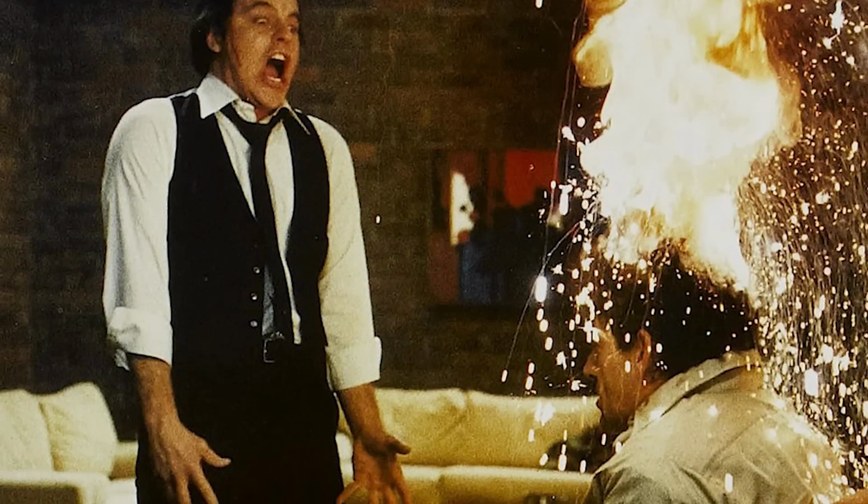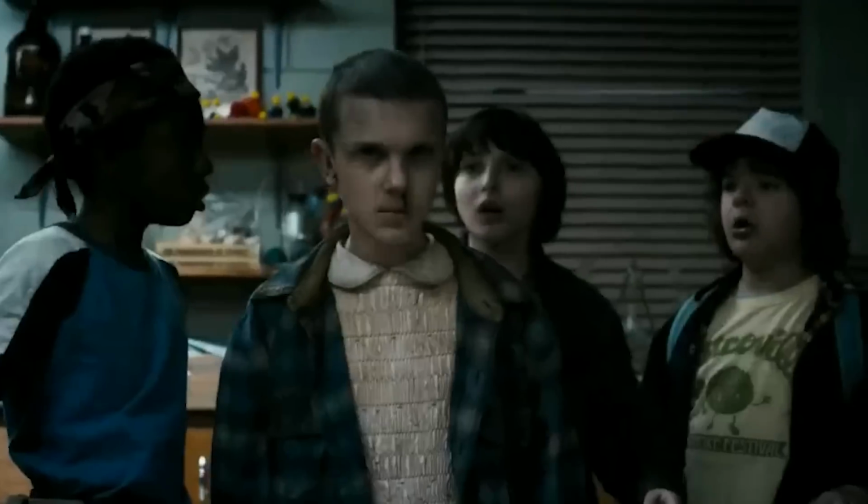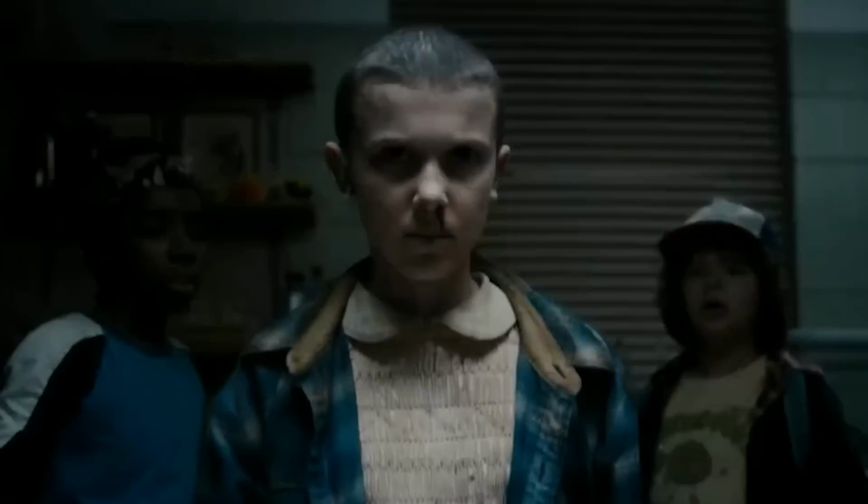In what has to be the coolest use of telekinesis since Scanners and Carrie, Eleven uses her powers to pin the Demogorgon to the wall before destroying it, in what almost appeared like an act of reality altering, which is an insane display of power.